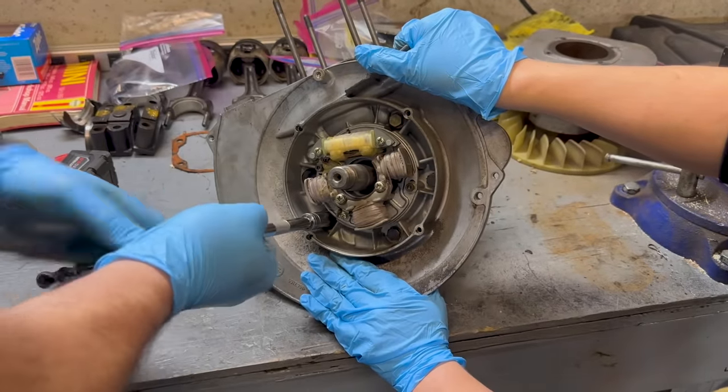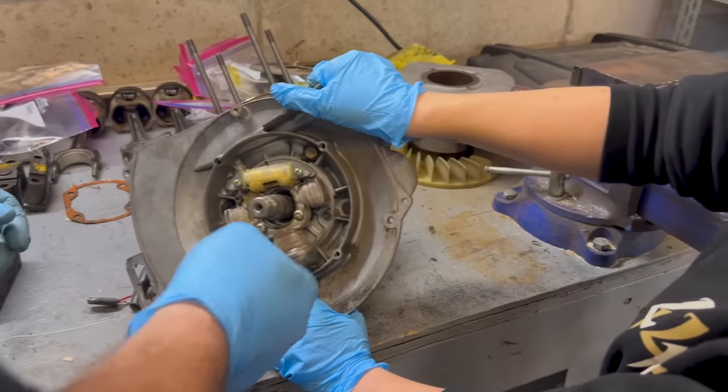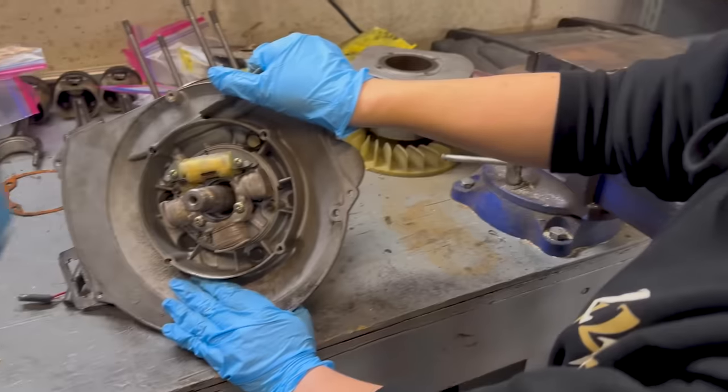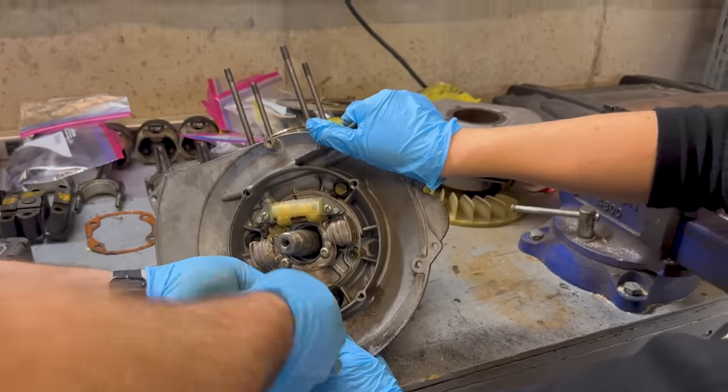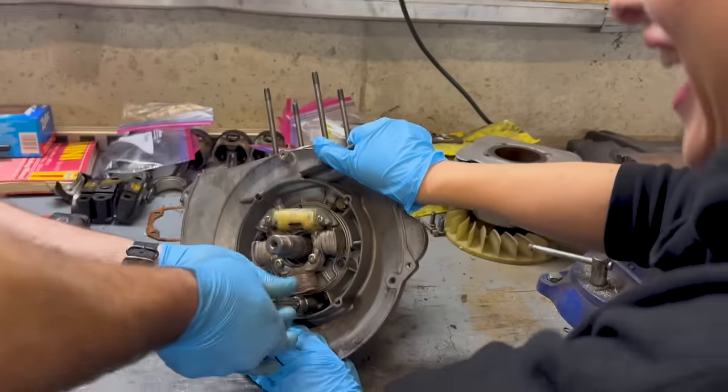Best assistant ever. Absolutely. I've never seen anyone hold an engine like Linda. She's got such a firm grip. I know this is sarcasm, but it means a lot. I'm just so happy right now.